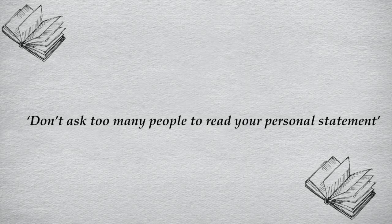The next tip that I have, and this might be a bit controversial, is not to ask too many people to read over your drafts for your personal statement. I would suggest sticking to 2 people. The first one is some sort of teacher. It could be your subject teacher, so if you're applying for English, you ask your English teacher, or it could be any teacher that helps you with the application process at school.